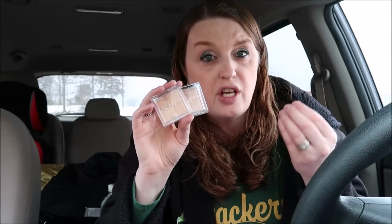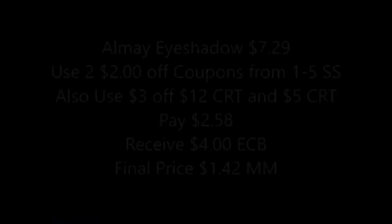I am not a huge fan of this Almay eyeshadow. This is the stuff I usually get rid of. I mean, it works. If you guys see, I like wearing bold eyeshadow. That's just the type of person I am, and I always have it match my outfit. But this is like a sheer. Now, I could give it another chance and see what I think of it. But this is how it is.